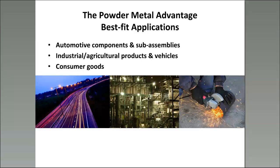So, best fit applications: automotive components and subassemblies, industrial and agricultural components and vehicles, and consumer goods. You might not think of it, but every car has roughly 60 pounds of powder metal, whether it be in the form of carriers, gears, sprockets, bases, hubs, or brake components. And then there are industrial applications such as pumps, pump gears, and pump plates.